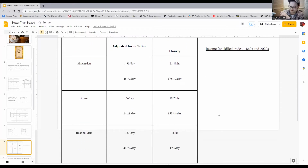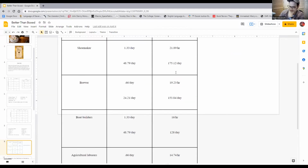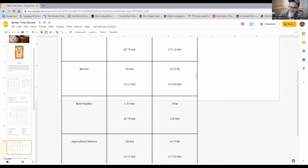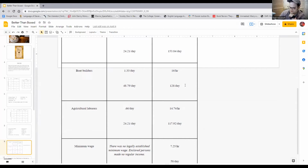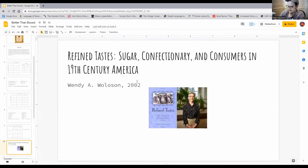So we have a shoemaker, who typically could expect to make $1.33 a day, or about $50 a day in today's terms, versus today about $175 a day. So this is like a normal sort of full-time income. Brewers, one of the least paid of the skilled crafts, about 60 cents a day, $25 a day, whereas today generally they can hope to make anywhere between $15 to $20+ an hour. Boat builders, this was a tough one, because again, there are a lot of extremes on this, but at the time, boat builders were considered very, very skilled craftsmen. So $1.33 a day, which was pretty good for them.